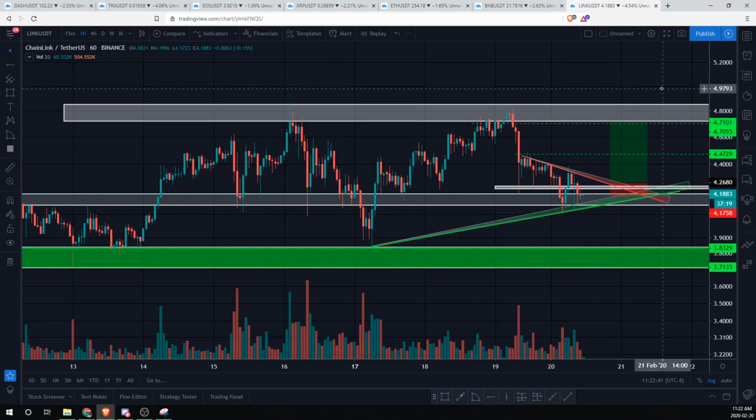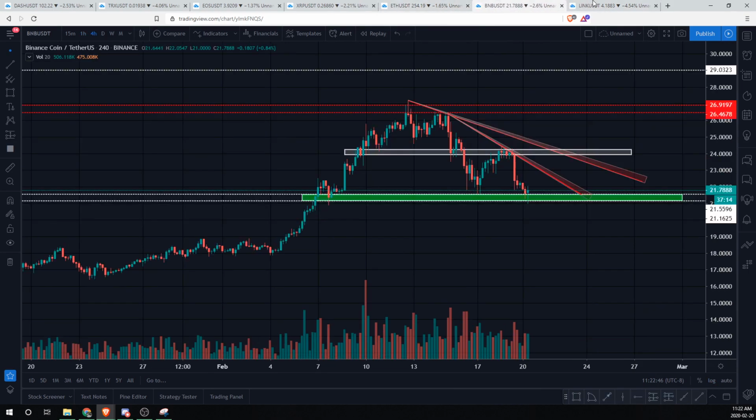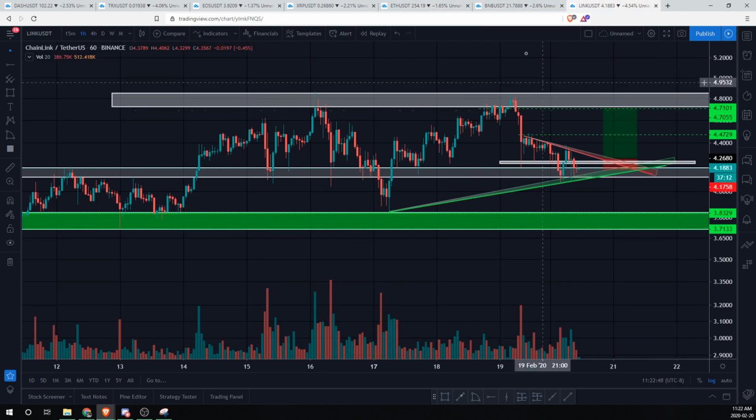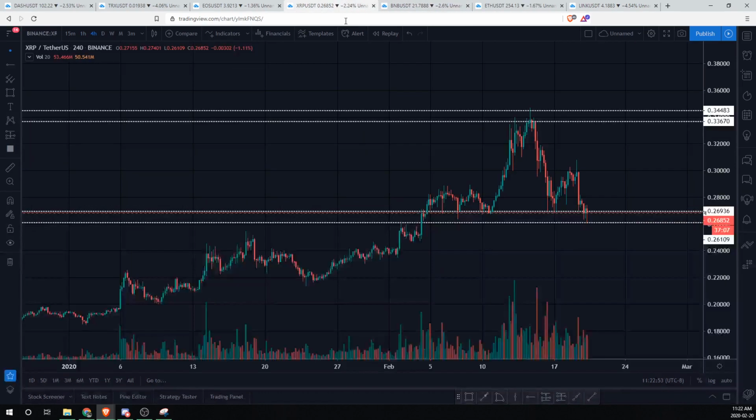We got Link as a good opportunity for a long if BTC does move down. Ethereum is great. Link is good as well for a move up. So we got options within the market. BNB is not so much.